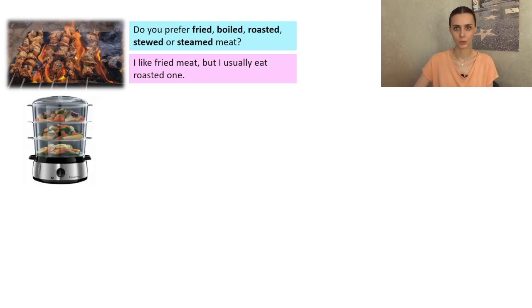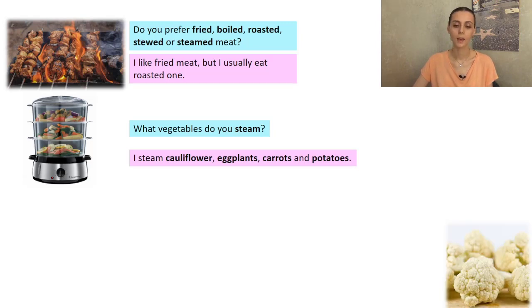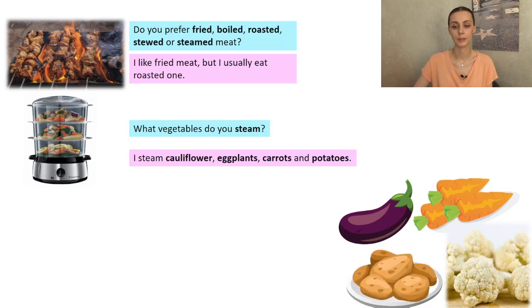Okay, the next question. What vegetables do you steam? Okay, seems tasty. Now my answer. I steam cauliflower, eggplants, carrots, and potatoes. So these are the most often steamed vegetables in my kitchen. So you can see their pictures.